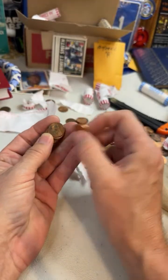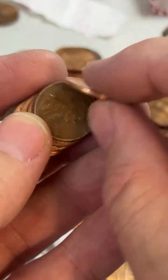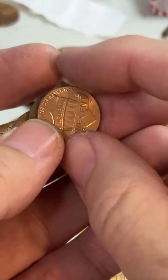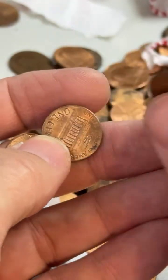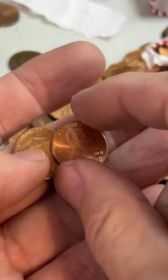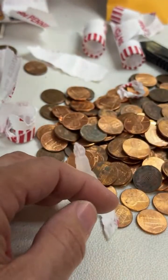There are some really good values out there, and it's all in your circulation. We found some really good stuff here. For those of you new to the channel, we pulled out an 1880 Indian head penny out of a roll. We pulled out a 1939 nickel out of a roll. We pulled out all kinds of cool things out of these rolls. These are rolls from banks in Las Vegas, Nevada. Look at that. Stepped away at the wrong time. Sorry about that. A couple more coming up here.